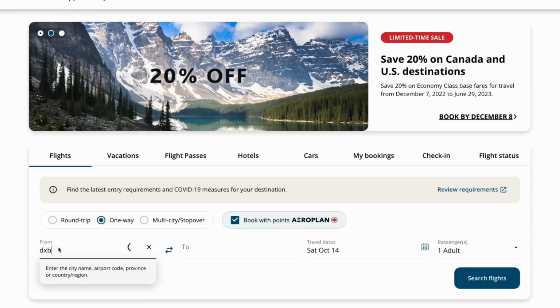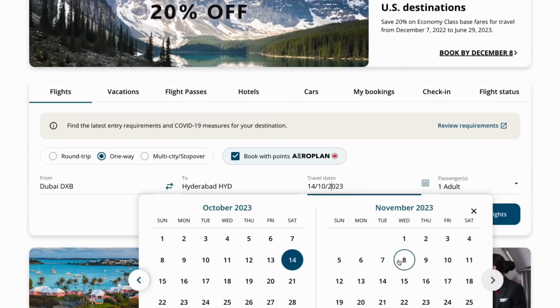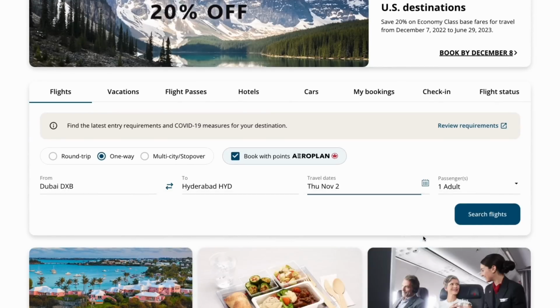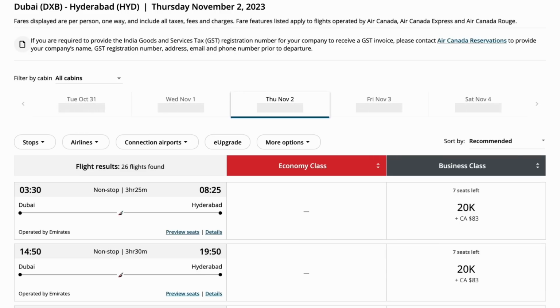And so in our case, say we want to go to Hyderabad. We can search Dubai to Hyderabad individually and check out which dates have award availability in business class operated by Emirates from Dubai to Hyderabad. Since we found this date, now what we can do is piece it all together.